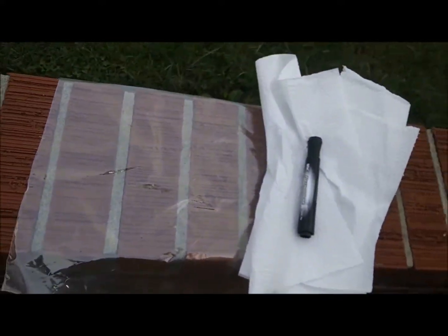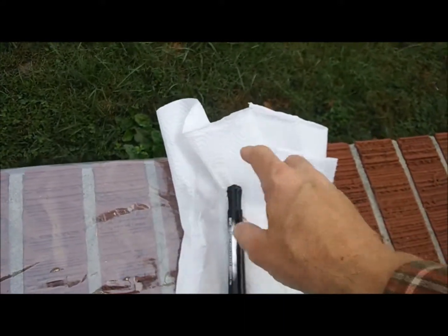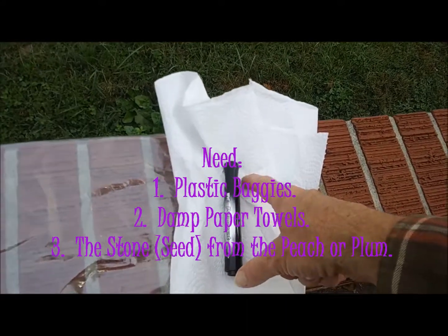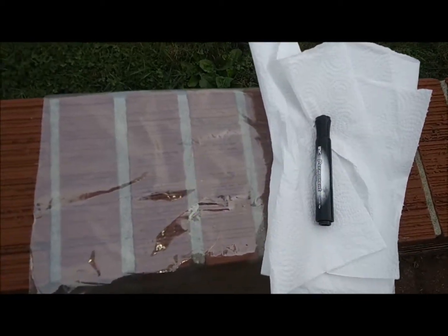The reason we're going to get some peaches is because we're going to try to grow a peach tree from a seed over the winter time. After I get the peaches, I'm going to wrap the seeds, what's called the stone, inside the paper towel, put it in the bag, and then put it in the freezer. It's going to freeze for maybe a few weeks, and then I'm going to take it out of the freezer and put it in the refrigerator. And then we're going to try to grow a peach tree from the seed.